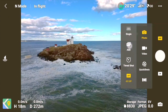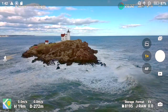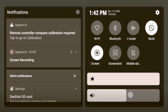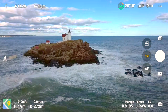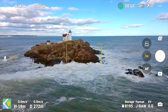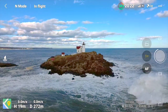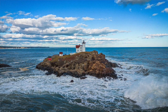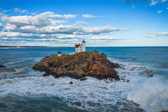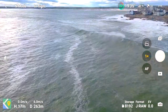I decided to switch it up again and try some of the automatic exposure bracketing that's allowed with the Mini 3. Here I am. So if you do have one of the built-in screen controllers, if you swipe down twice, it'll go to that menu option that I just had pulled up. Another killer wave coming in the bottom. So I decided to grab this shot. Really happy with it. It's not my favorite of the day, but I think it's really cool to see that huge wave come crashing in.